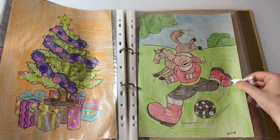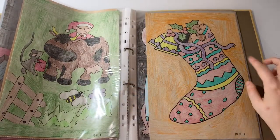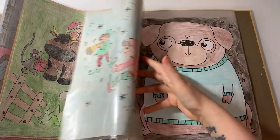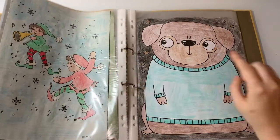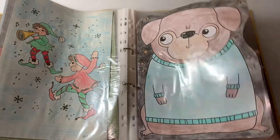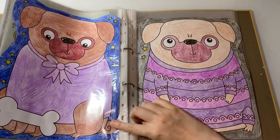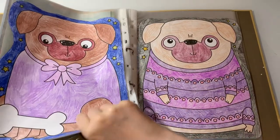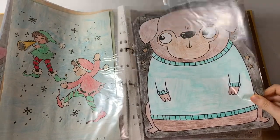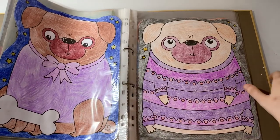Did this one in November 2018. I did this one in November 2018, and I did this one also in November 2018. I did this one in November 2018, and I did this one earlier than that. Can't remember because I haven't dated it. Did this one in 2020, so I must have done that one. No, I definitely did that one earlier. But this one I did in March 2020.